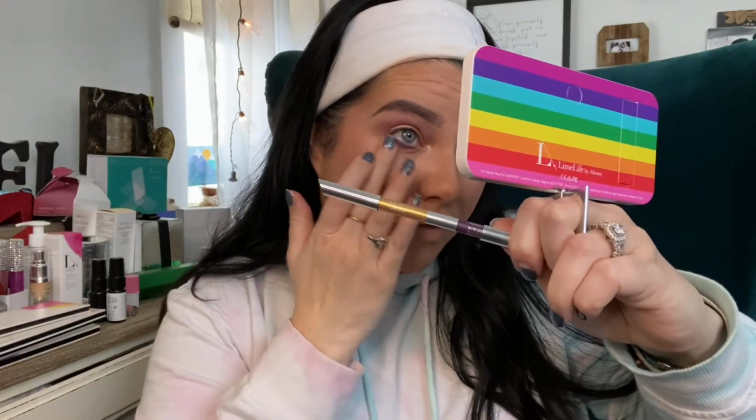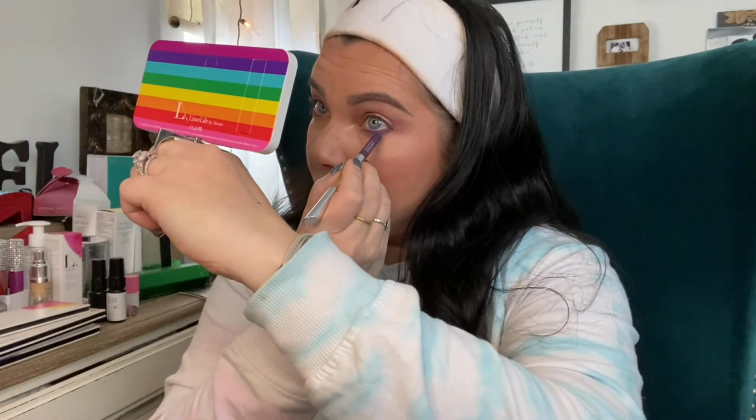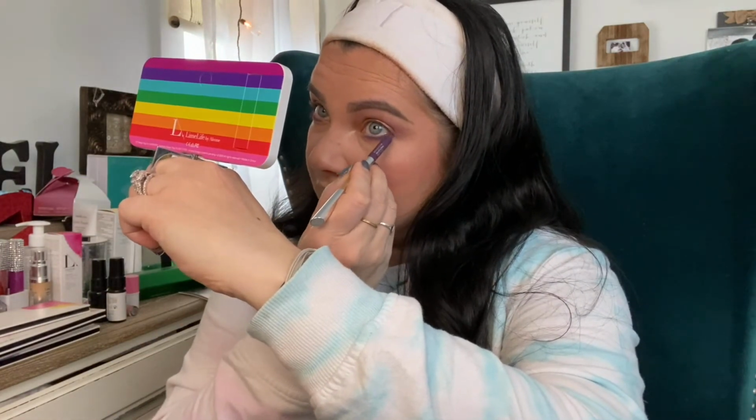What's great is you have a little bit of a time frame, like 15 to 20 seconds, to buff that through before the waterproof sets in. So just throwing that out there, that you do have a little bit of time, but after that, it's set. Okay, so just how pretty is that purple? I'm obsessed with it. Okay, next up, let's get some lips going.